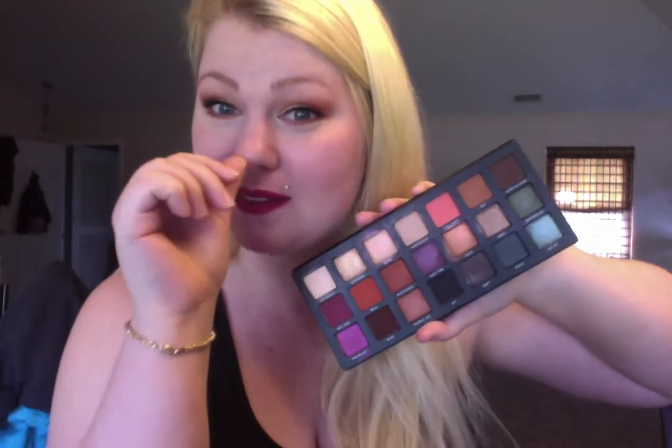So first of all, I kind of want you to guess which shade is my favorite. And yes, it is dirty. You can tell I've been using it. I did not make it look all pretty for you guys. I'm sorry if that bothers you, but you can see that I've been using it.